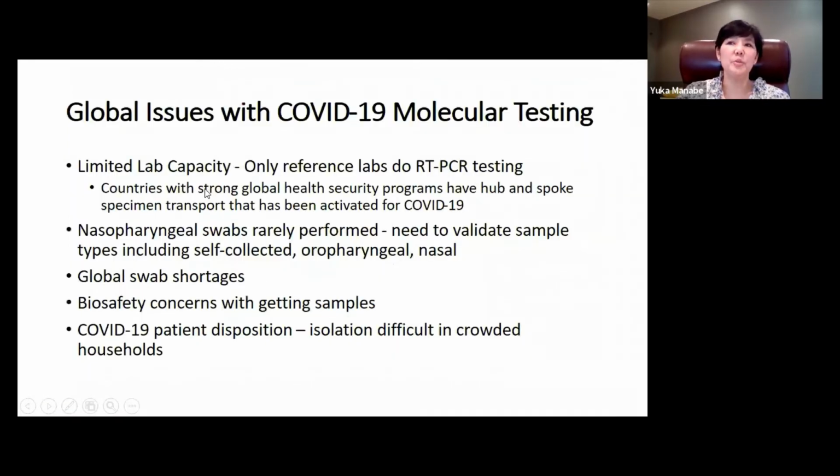So what are the global issues with COVID-19 molecular testing? Well, first of all, it's expensive, and that's because the polymerases in general are the sort of cost limiting part of the test. Also, many of these countries have limited lab capacity. Countries that have dealt with pandemics before often have centralized lab capacity where they have already been able to offer testing. And you'll see that if you look at the countries that are doing testing, it tends to be ones that have already decided to have pandemic preparedness. And they have a reference lab that's currently doing the molecular testing. This is a hub and spoke specimen transport system, and it has been activated for COVID-19.